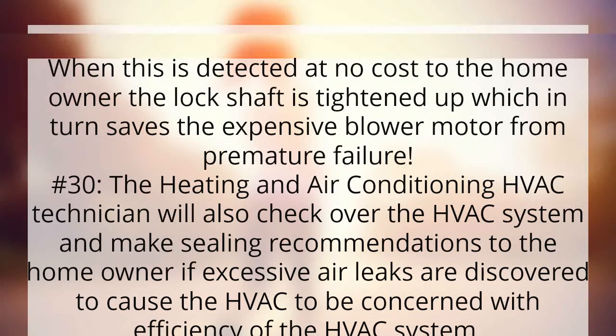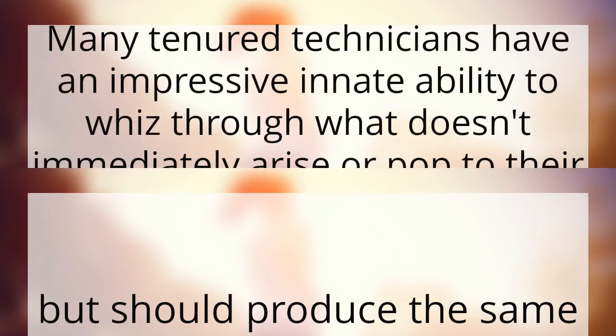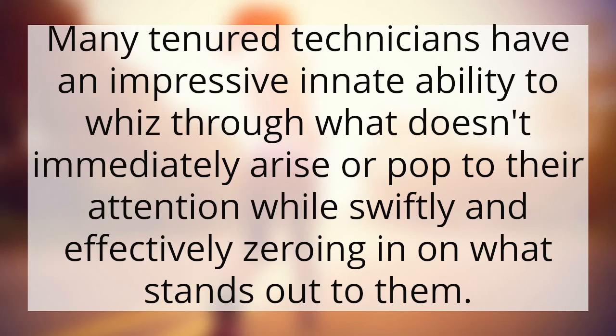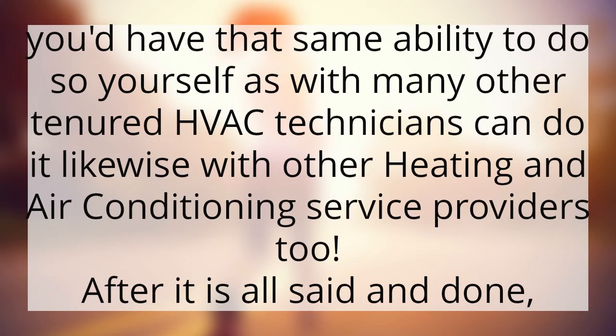Many heating and air conditioning licensed and insured HVAC companies and contractors offer similar tune-ups, and cleaning services by various companies may be performed differently, but should produce the same results. Many tenured technicians have an impressive innate ability to whiz through what doesn't immediately pop to their attention while swiftly and effectively zeroing in on what stands out to them. Bear in mind, if you perform thousands and thousands of furnace tune-ups as many tenured HVAC professionals have, well, you'd have that same ability yourself, as many other tenured HVAC technicians do likewise with other heating and air conditioning service providers too.